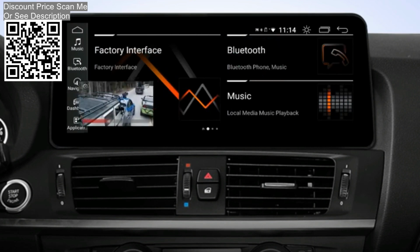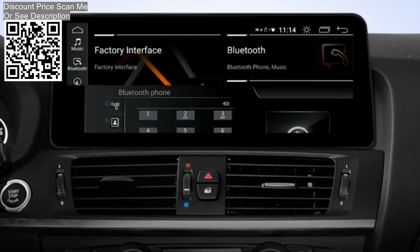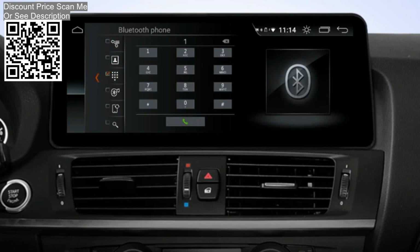9: Are there installation instructions in the package? Yes, there is an installation instruction in the package. 10: Can I install software myself, like YouTube or some maps? Yes, the product can download and install apps online.